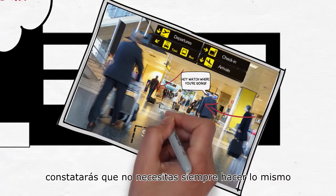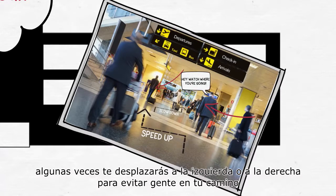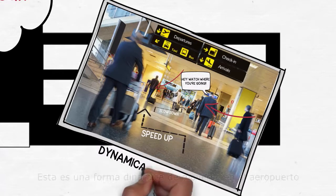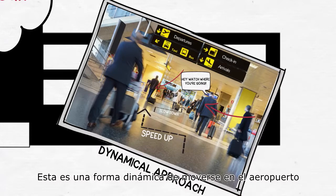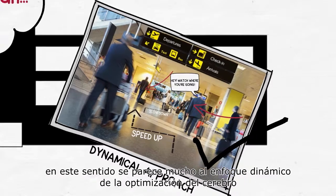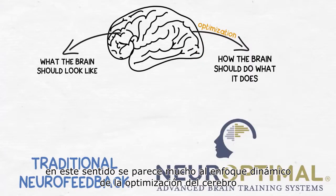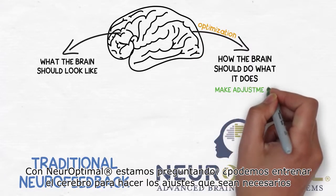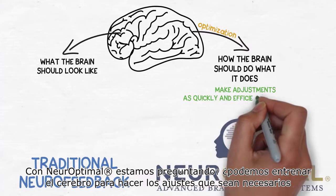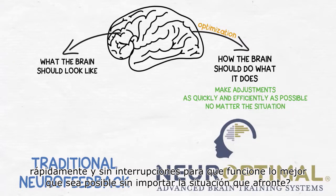Sometimes you'll speed up when the area in front of you is clear. Sometimes slow down as you head into a crowd. Sometimes veer to the left or to the right to avoid people in your path. This is a dynamical approach to moving through the airport, and it's really the most effective way to get to your gate quickly. In this way, it's a lot like a dynamical approach to brain optimization. With NeurOptimal, we're asking, can we train the brain to make whatever adjustments it needs to make quickly and seamlessly in order to function as well as it possibly can, no matter what situation it faces?